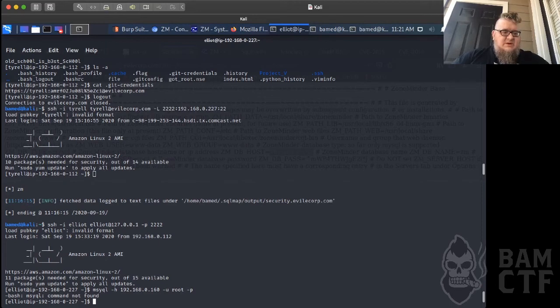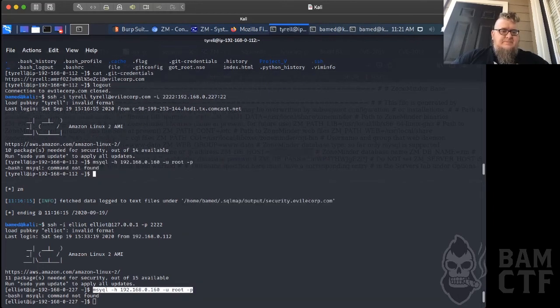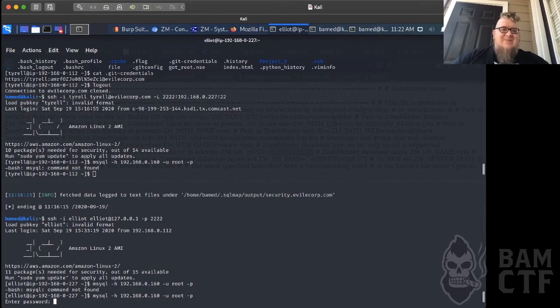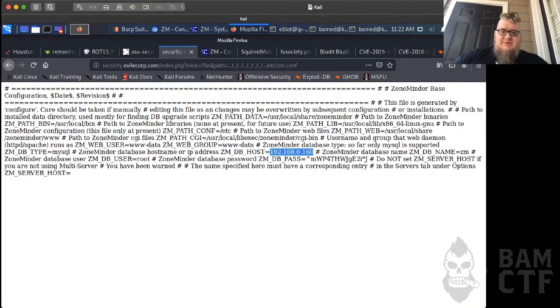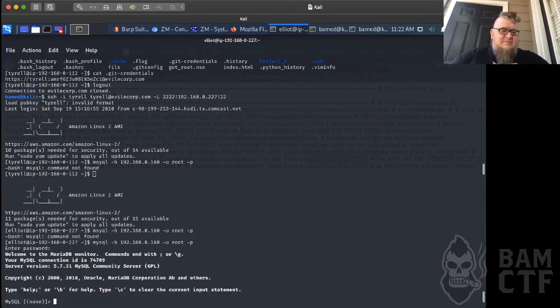Oh, okay. I guess MySQL's not on that system. I could have sworn that it was. Oh, yeah. Thank you. Typo. There we go. And where was that password? There we go. Password. So now I am in SQL.